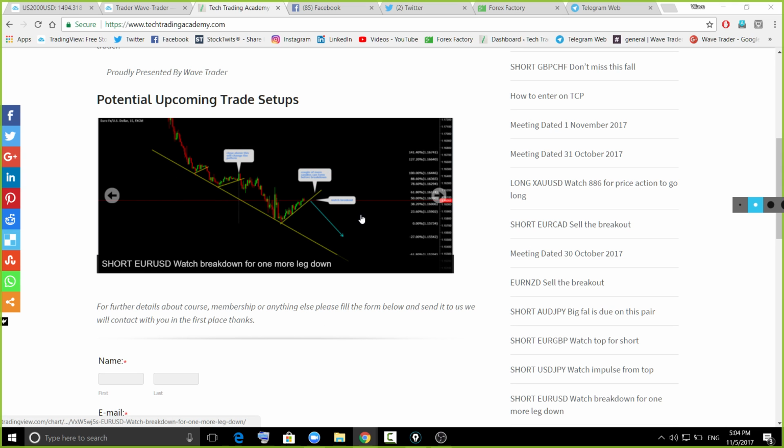Okay, so these were the hot trade setups which we were looking for in our room and even in the last meeting as well. Euro USD went into a bigger correction. I will explain that.